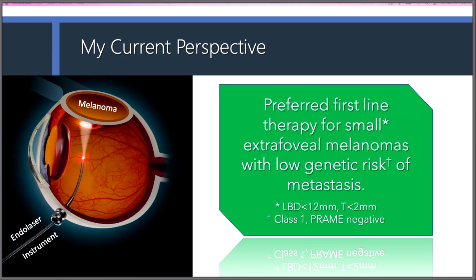So anyway, my current perspective is that this is an effective therapy for small extrafoveal melanomas. If the melanoma is in the fovea and you laser the fovea, you're going to have instantaneous vision loss, so we obviously don't want to do that. And I personally reserve it for tumors with a genetically low risk of metastasis. So the class 1 PRAME-negative tumors, I'm comfortable treating with this.